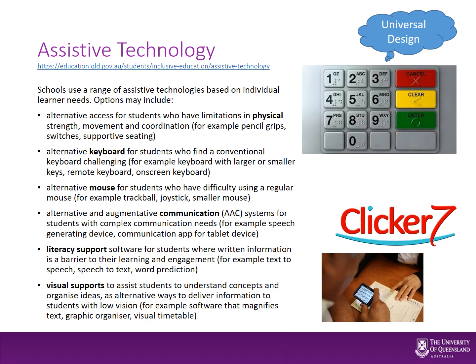Then there are particular ones around literacy and visual supports, and we've got some examples here. You'll probably recognise that that's a keypad from an ATM, the top right. Notice the universal design features: it's got braille on there, it's got very large raised numbers that you can see quite clearly, quite a high contrast. The red button, we've got the real indication through red, meaning stop. Then we've got green and enter and so on. So we've got cues in that, and that represents universal design, where we've got those devices and features there.